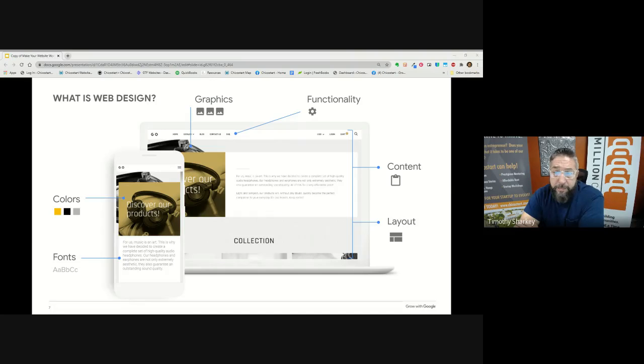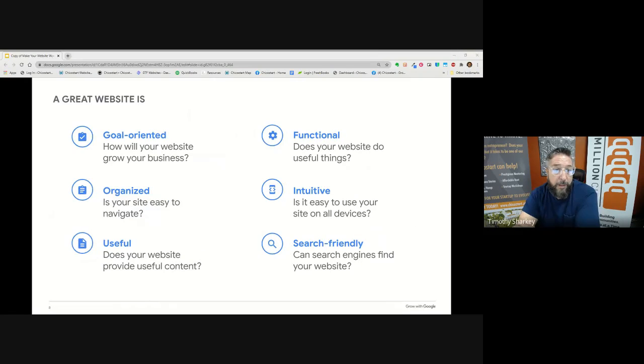So whether you're creating a design from scratch or using a pre-built template, navigating the site within that design should be effortless for your visitors. They shouldn't have to think about how to get back home if there's not a home button, and if the logo doesn't have the home link, it can be frustrating, especially if you have a lot of items on your website. So a great website is goal oriented. It's organized and easy to search. It's useful. It's functional. It's intuitive to use on any device. That's very important. And last but not least, it's findable by search engines. So these are the 6 basic items.